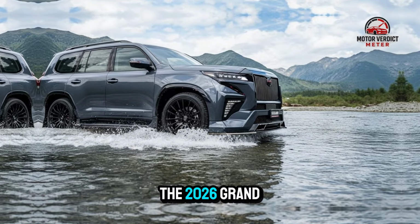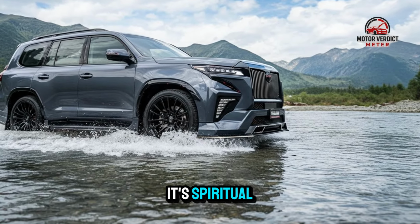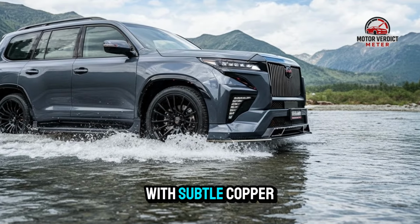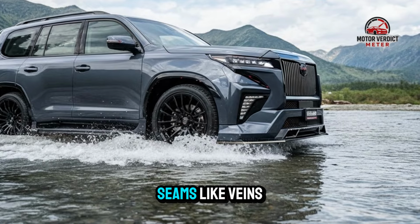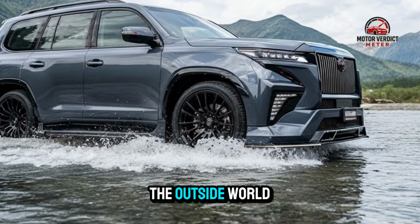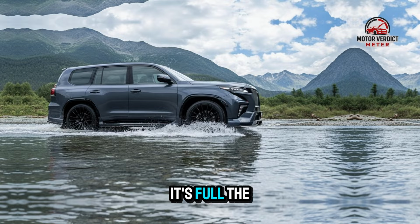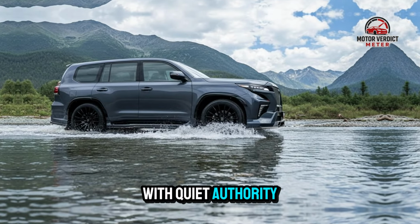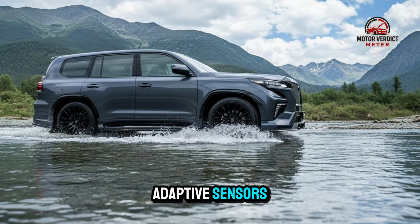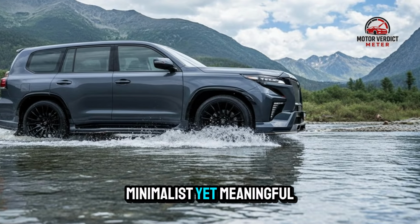The cabin of the 2026 Grand Land Cruiser isn't just luxurious, it's spiritual. Everything here is wrapped in deep black Napa leather, with subtle copper stitching tracing through the seams like veins of molten earth. The moment the doors close, the outside world fades away. The silence inside isn't empty, it's full. The seats cradle you with quiet authority, sculpted to perfection and cooled or heated with adaptive sensors that respond to your body temperature. The dash is minimalist yet meaningful.